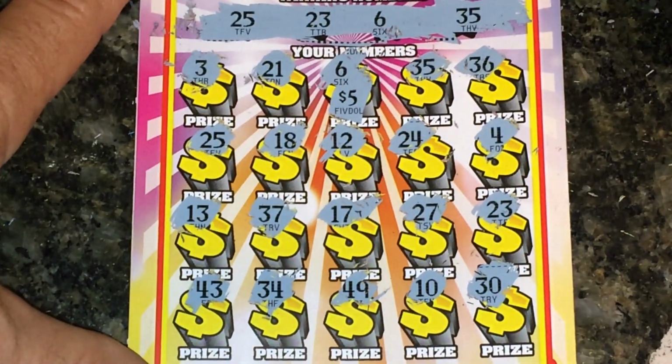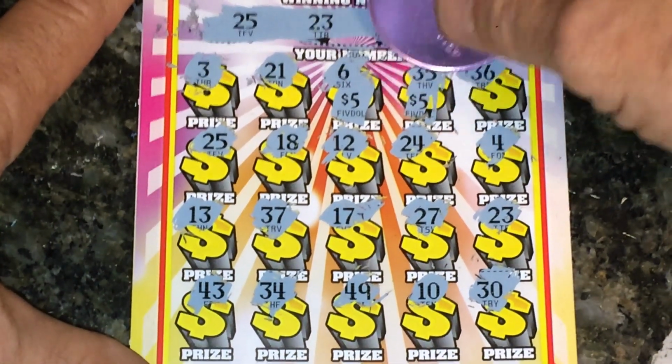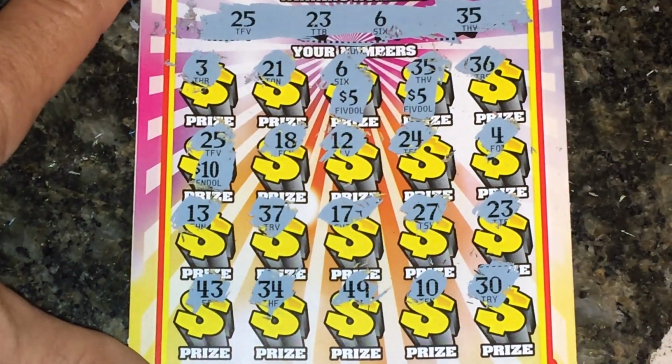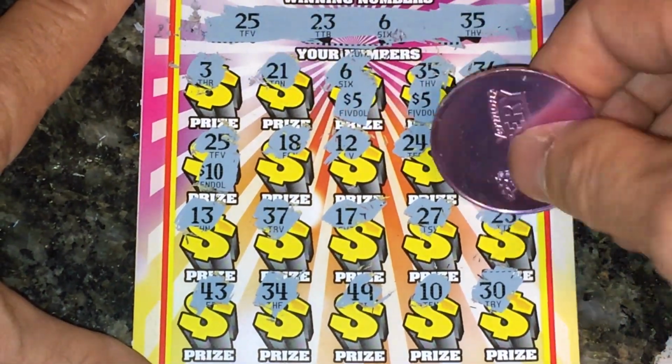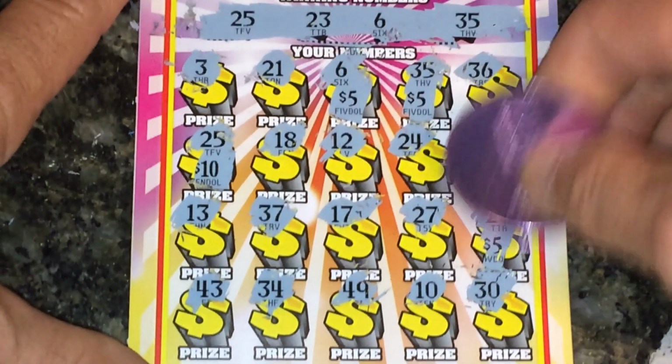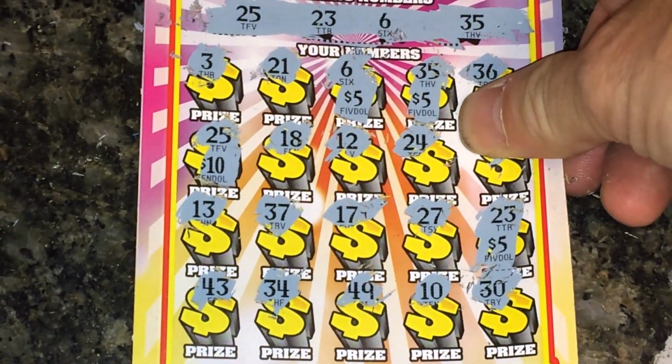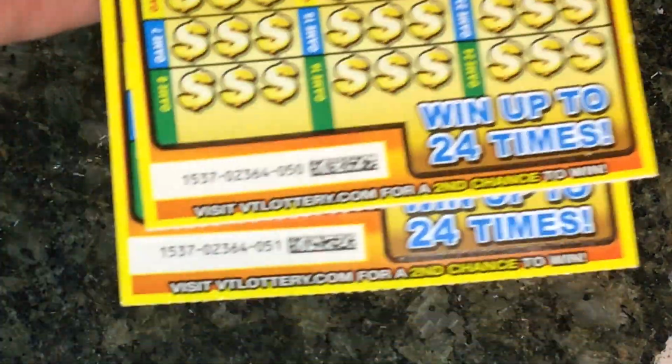We have five, so it looks like it's a $25 winner. 10, 20, and 23. 25. But hey, turn this into a profit session. We're up $5 before we even scratch the two Luck tickets.